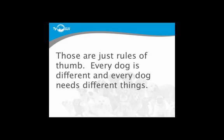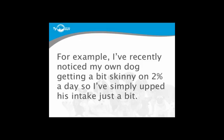Those are just rules of thumb. Every dog is different. Every dog needs different things, which is another reason I don't like kibble. It's one size fits all. But yeah, so these are just rules of thumb.